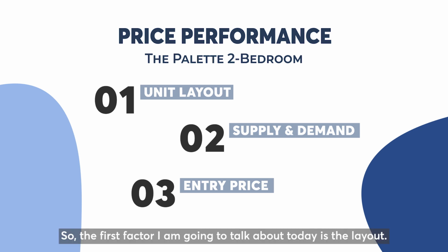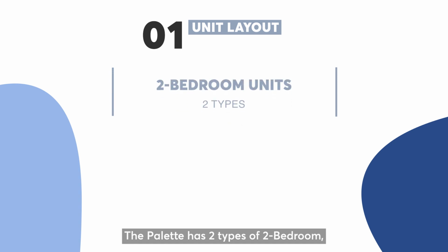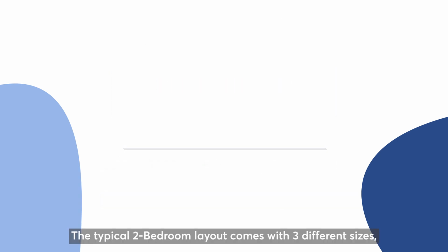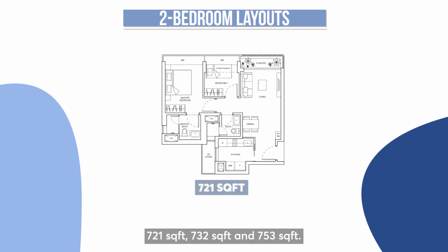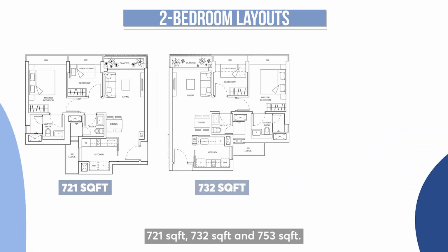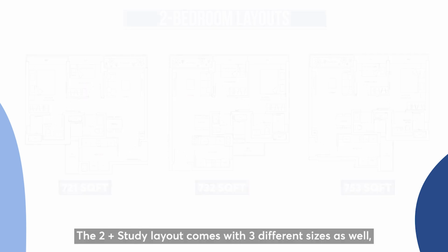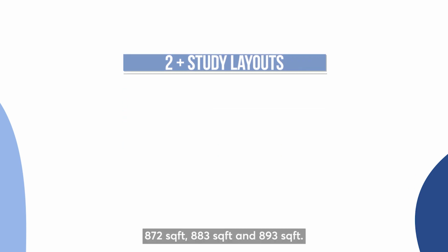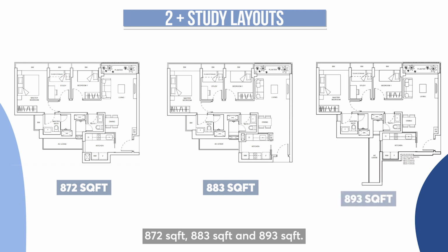So the first factor I'm going to talk about today is the layout. The Palette has 2 types of 2-bedroom. One comes with a study area and one without. The typical 2-bedroom layout comes with 3 different sizes: 721 square feet, 732 square feet, and 753 square feet. The 2 plus study layout comes with 3 different sizes as well: 872 square feet, 883 square feet, and 893 square feet.